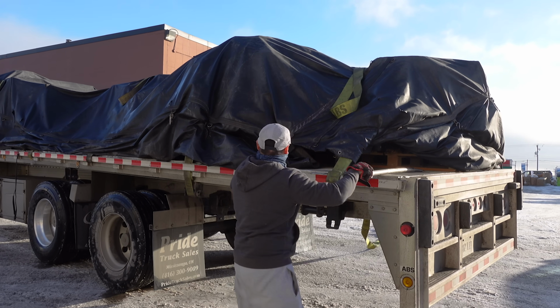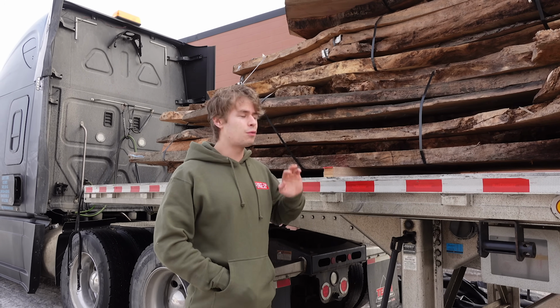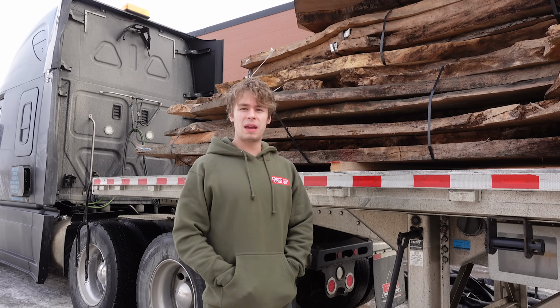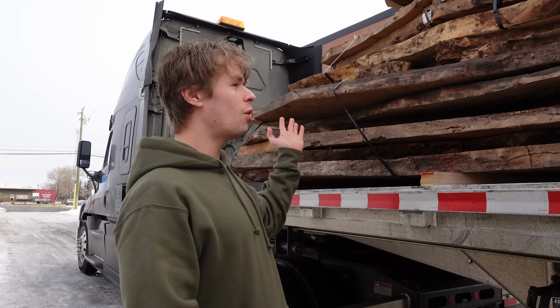Okay everyone, we just about got some room cleared out to start loading this stuff off. So this is the biggest order of wood that we've ever placed. I'm gonna tell you guys how much we paid for it. You know, some people don't like when we talk about price, but I just do it to be fully transparent. I want you guys to know what all this is worth.